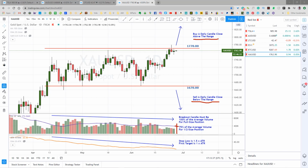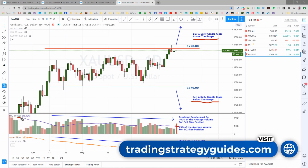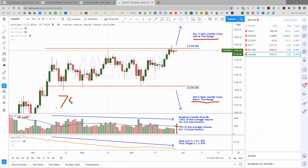If it doesn't quite reach the average, but does reach 75% of the average volume, I'll open a half-size position to reduce risk. You can calculate the percentage by dividing this volume number right here by this volume average, and you should get 0.75. If you don't get at least 0.75, I suggest you stand aside on this trade.